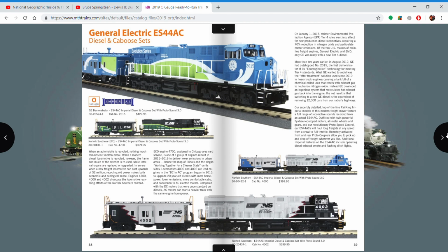Some more ES44s. These are in the Norfolk Southern schemes. And then this one here is based on the GP33 Eco, and then these are based on the AC44 C6Ms.